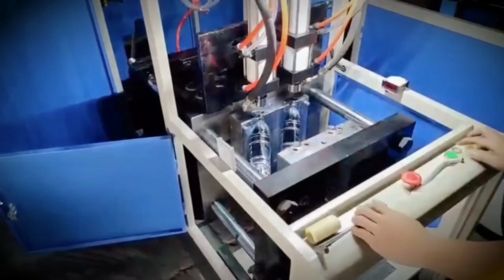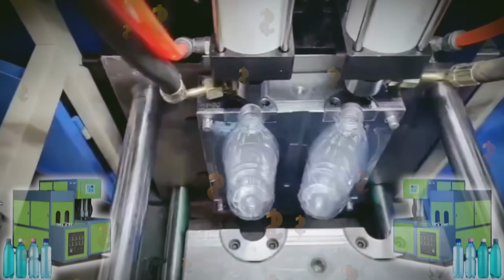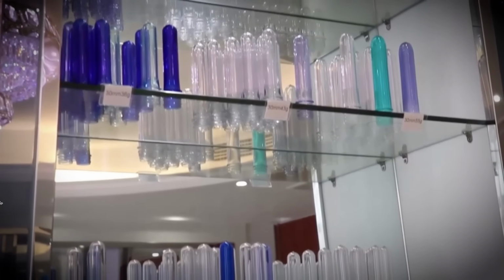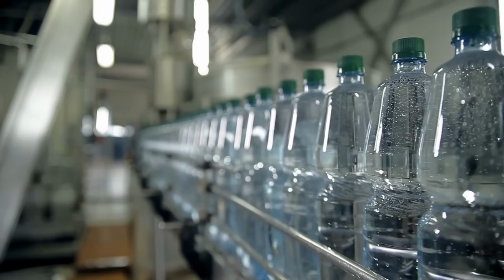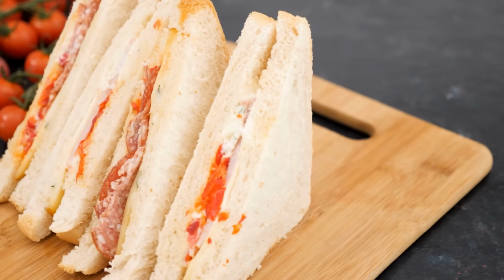If you produce about 20,000 pieces per month, a standard output for these machines, you could generate around $3,000 in monthly profit. Plus, if you add custom labels for juices and soft drinks, I assure you your sales will multiply exponentially, leaving your wallet very happy. If bottles are essential, food is even more so. That's why the next machine is perfect.